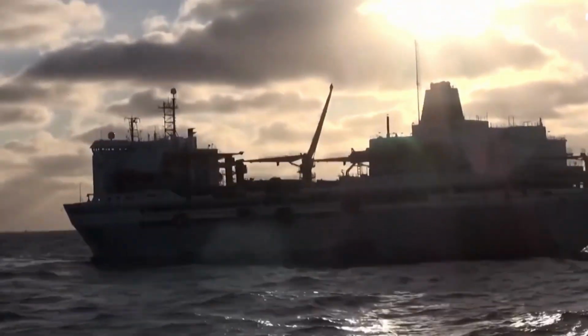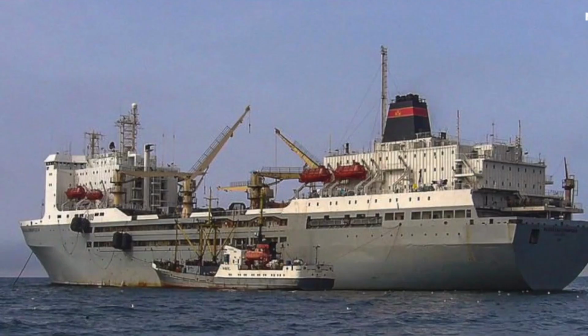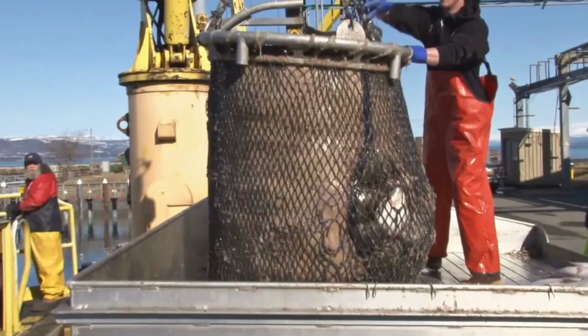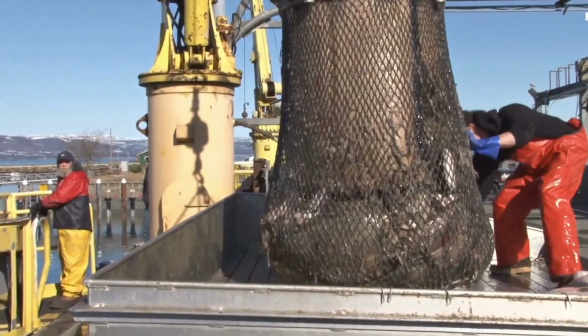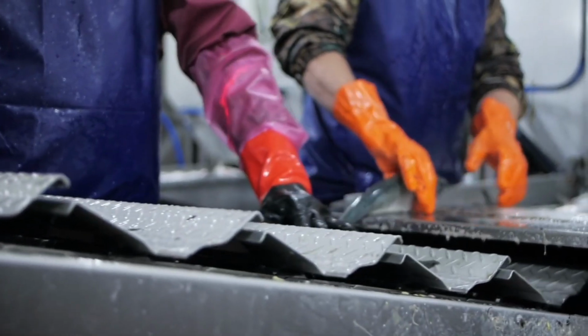Imagine a colossal vessel, dwarfing even the largest cargo ships, its deck bustling with activity day and night. This is a factory fishing ship, a self-contained unit that embodies the industrialization of fishing. Unlike traditional fishing boats, these behemoths are equipped to catch, process, and freeze enormous quantities of fish, allowing them to stay at sea for months or even years at a time.